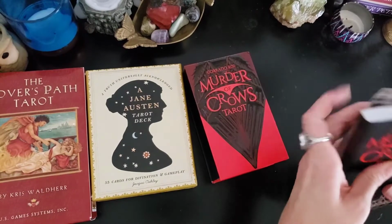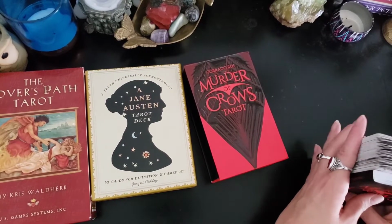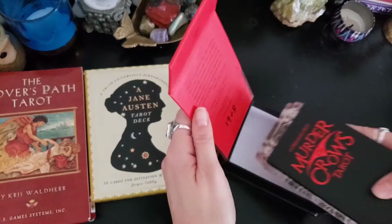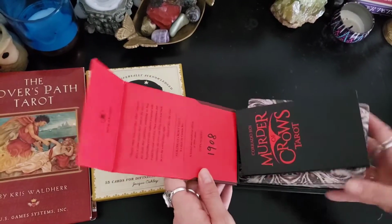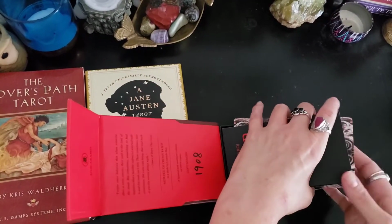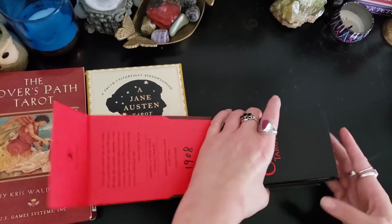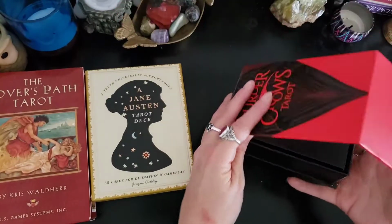And there have been some other decks that have intrigued me, this Corrado Roy, but I didn't feel like I would connect with them. I was actually surprised that I connected with this deck. I was kind of afraid I wouldn't.